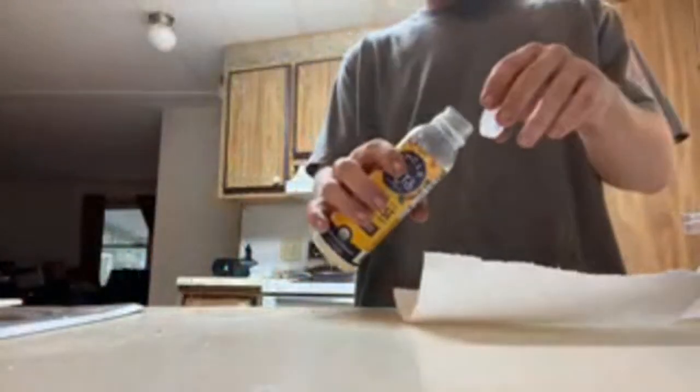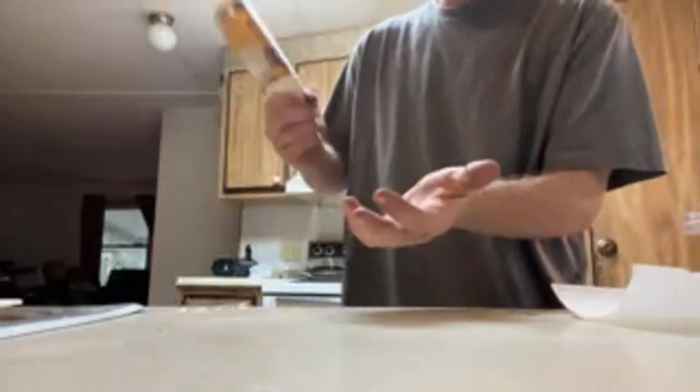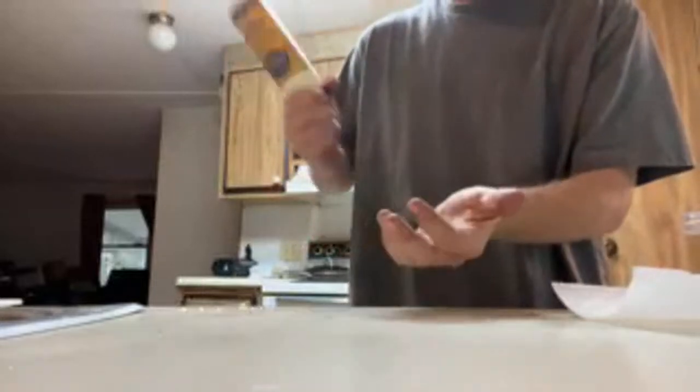Now, how do you make whipped cream? You just go like this. Let's see how long this takes and how much effort it is. I'm trying to get the honey off of the bottom. Look at that, I'm whipping cream with one hand and I'm washing strawberries with the other.